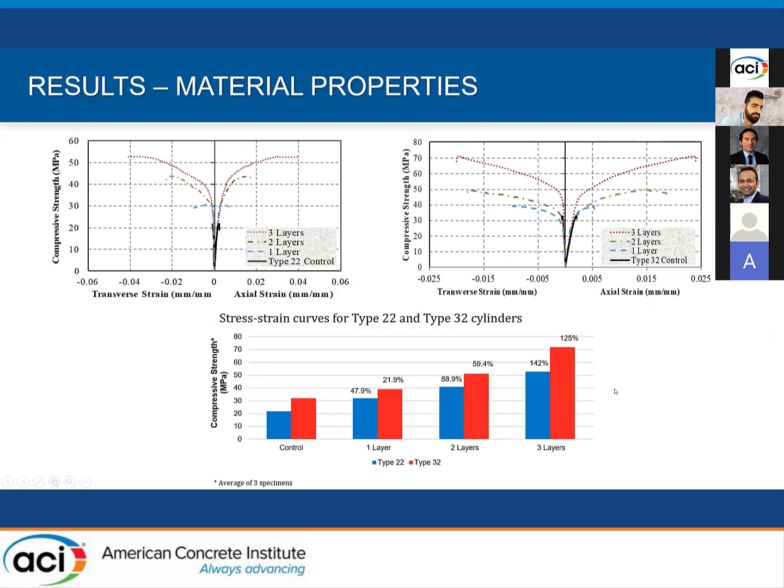So the tests were, as I said, at two levels. The first were at the material level, where we had cylinders tested under compression. Basically, we had two different types of cylinders: the type 22 control and the type 32 control. The first had a concrete compressive strength of 22 megapascal. The second had a concrete compressive strength of 32 megapascal.